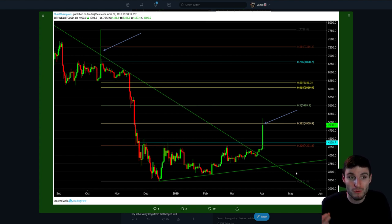So there is the potential of a bull trap here. A lot of people will be FOMOing in right now. Although I am in long positions, it's by no means FOMO. I have very calculated trades.